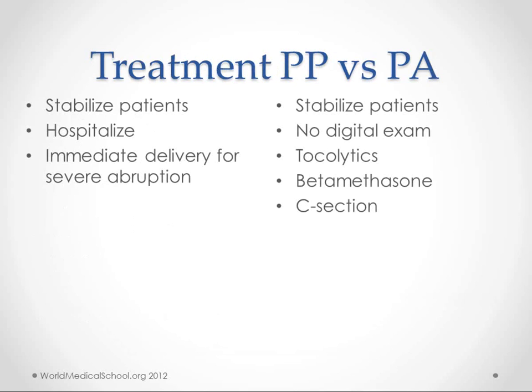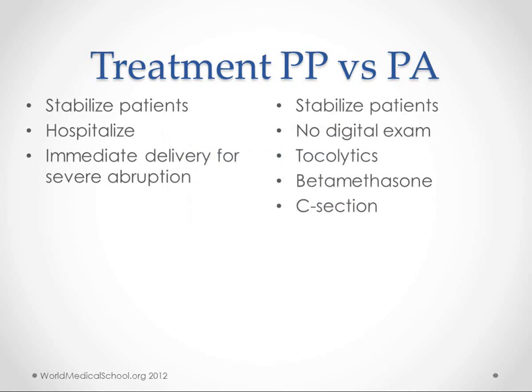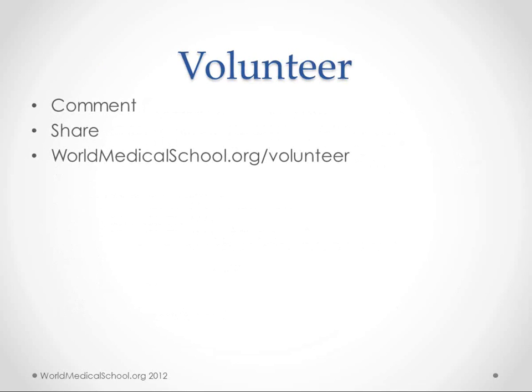So we treat placenta previa and placental abruption fairly similarly. We want to stabilize the patients. We want to hospitalize, in some cases, the placental abruptions. We give tocolytics to help prevent prematurity, betamethasone to prepare the lungs, and placenta previa is more often delivered with C-section.